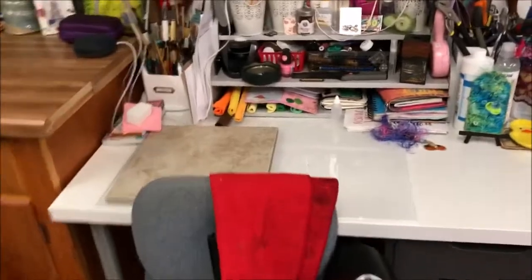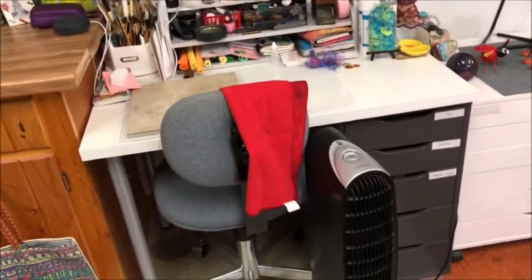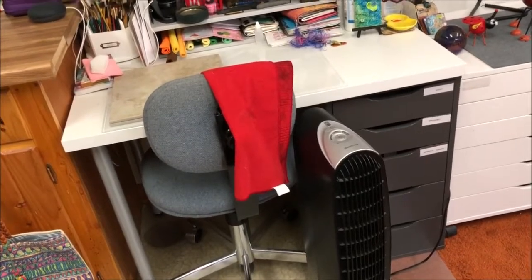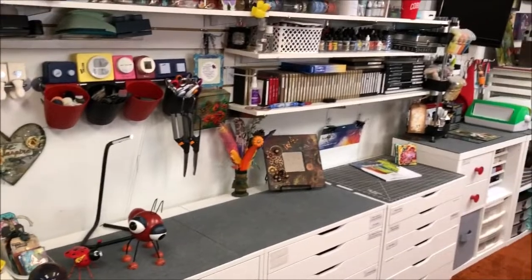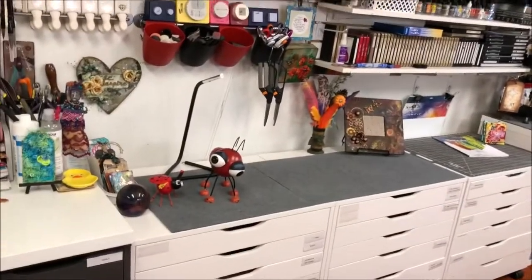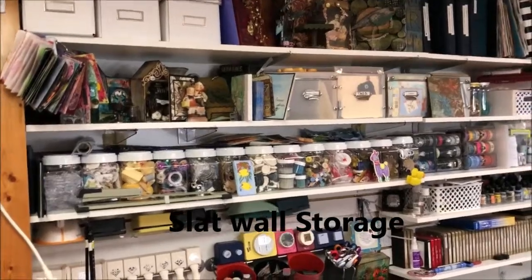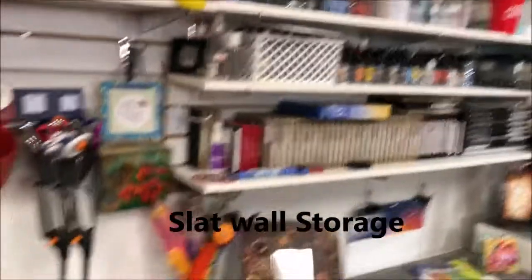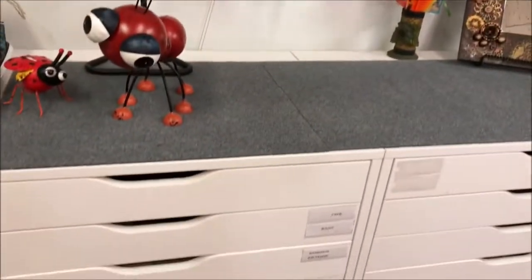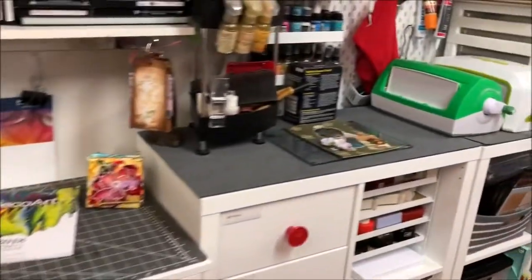This is a small IKEA desk where, if I just have a small project I need to work on or plan something out, I have place to stretch out on top of all of this storage, which is also IKEA. I have a lot of my storage above so that I can see what I have in containers, my dies. I have all of these drawers and things down here labeled so that I know what's in there.